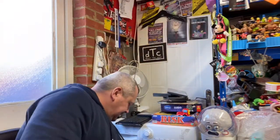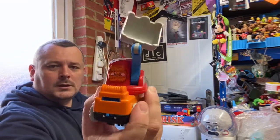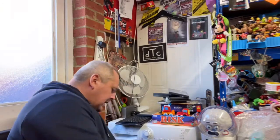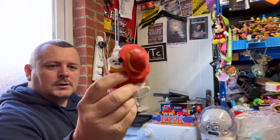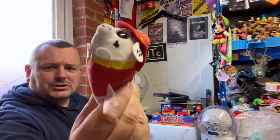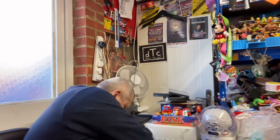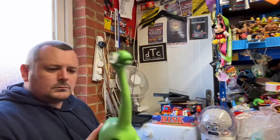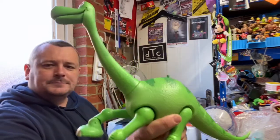Work for myself, really. Got a toot toot digger that works, cost me 50p. Got a Paw Patrol TY beanie plush thing, cost me 10p. Got an Arlo, a talking Arlo from The Good Dinosaur Disney, cost me £2.